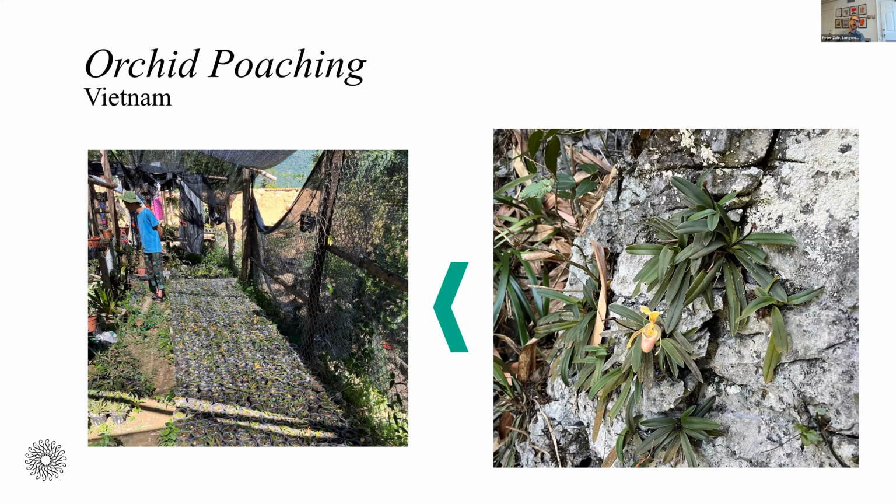But because of the burgeoning orchid trade in Vietnam and places in big cities like Hanoi and Ho Chi Minh City, but also places like Thailand, a lot of orchids are still taken from the wild and sold. And you can see the image on the left there shows all those Dixie cups filled with seedlings or divisions actually of Paphiopedilum helenae that were taken from the mountains.